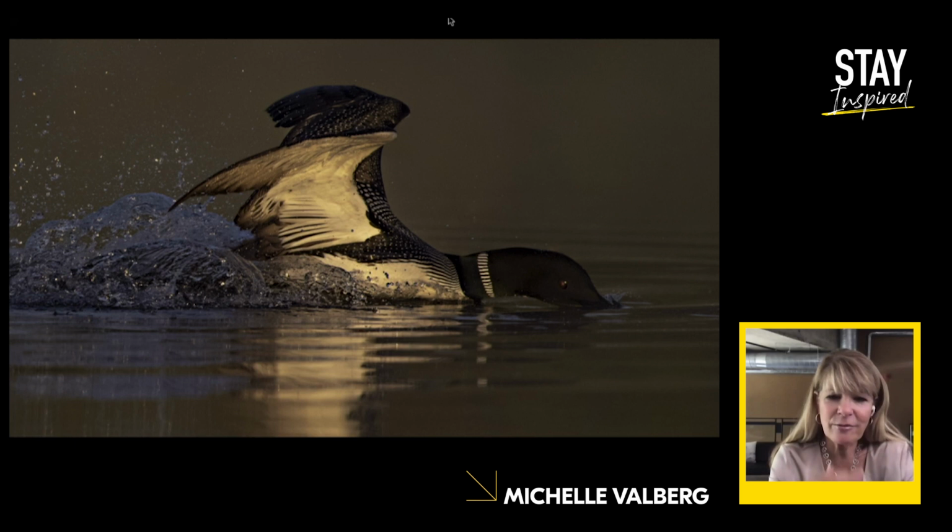I'm working my settings all the time. So if auto ISO works for you, great. And exposure compensation, great. Again, it's what works for you. So I'm constantly changing from my ISO down to my shutter to my aperture.